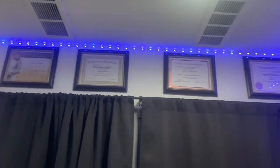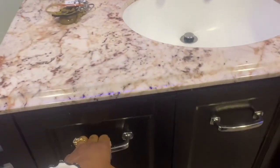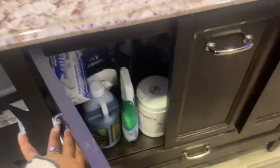So these are my certificates up top, and this is my door and my window, and to the right is my steamer. But as you can see, that's my door. I usually keep my curtains closed just because I do intimate services. So to the left is my sink, and underneath there's just some cleaning stuff. And at the bottom is more like overflow, disposable bed sheets and towels and all that stuff.